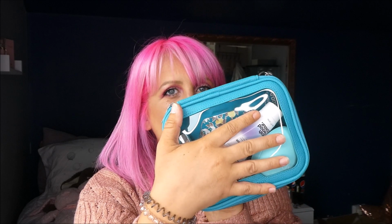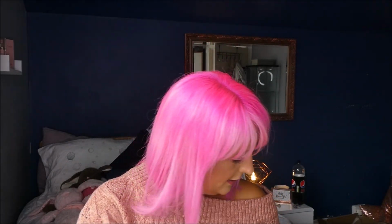So first off, obviously we've got this little box and I actually love the size of this. I think it's a perfect one for a make-up palette in there and basic makeup items as well. So let's just start grabbing things out of here.